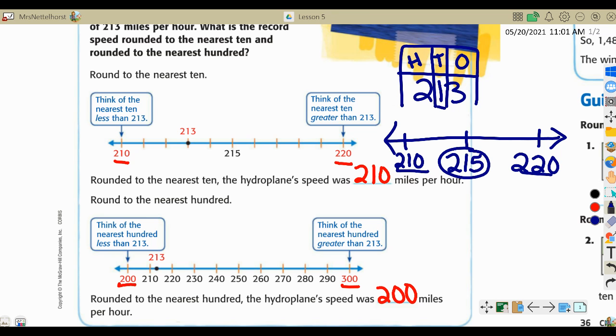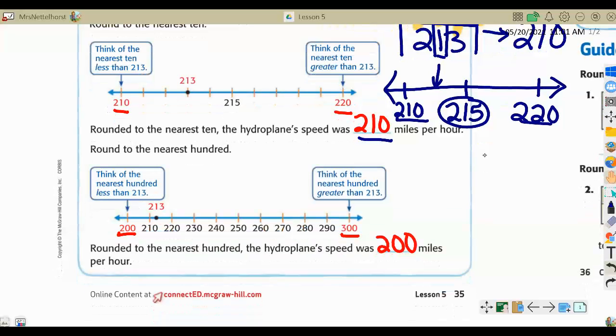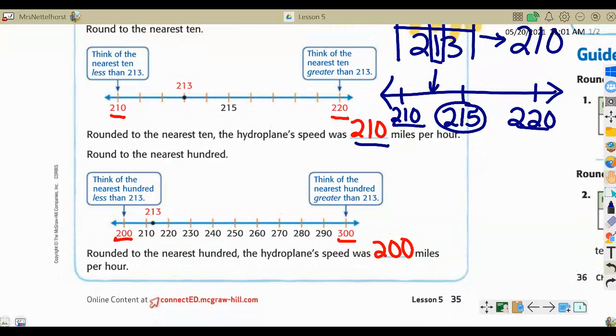So if I was counting from 10 or 210, counting by ones to 215, I would count like this: 210, 211, 212, 213. So that number would fall in here, which means it is closer to 210. So 213 rounds to 210, which is the exact same answer that I got right here. Okay, now we'll do it again with the hundreds place.